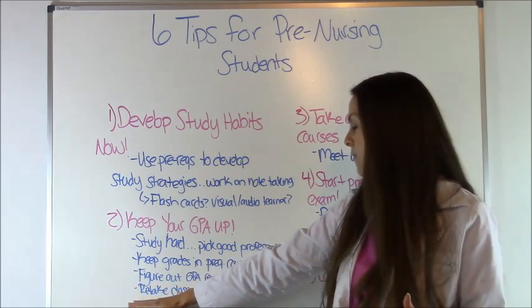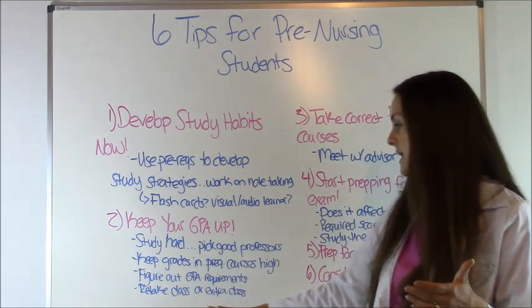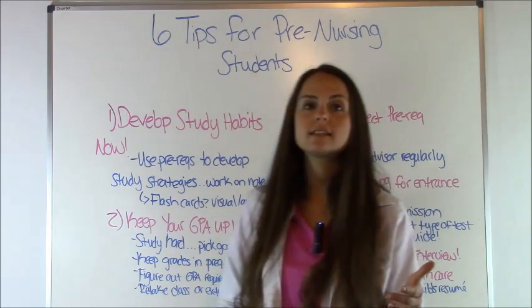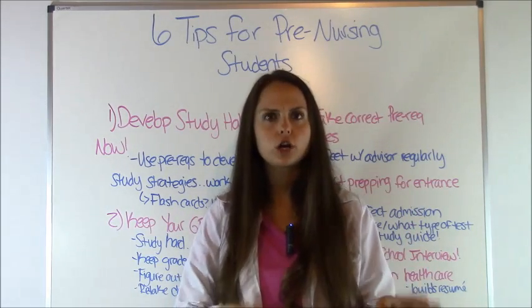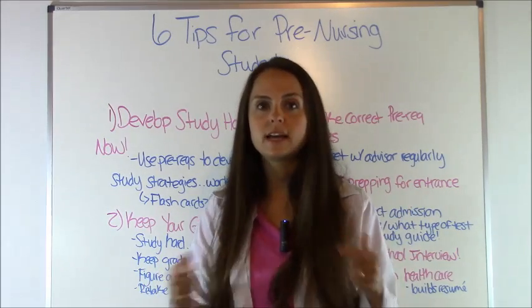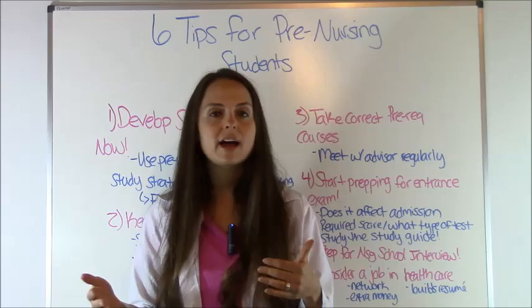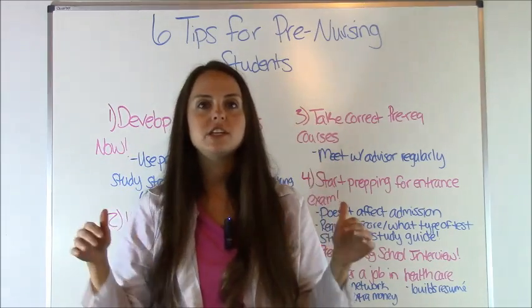Next, figure out the GPA requirements, which is what we just went over, and retake any class or any extra classes that you may have failed that's hurting your GPA, because you want a great GPA. So either retake that course that you didn't do too good in, or maybe take some easier classes to help hopefully elevate that GPA up.